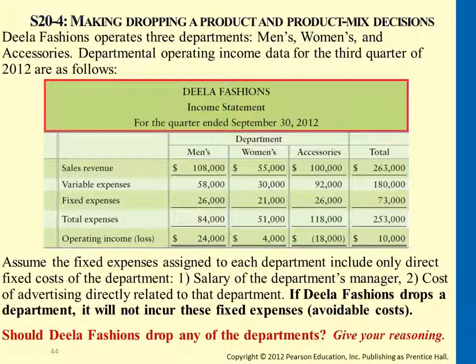Okay, let's take a look at this last exercise problem. That'll be at the end of today. So if you just glance through these three departments, the sales information, expenses, operating income, and assuming that all the fixed costs here are avoidable fixed costs, meaning if you drop the department, that cost disappears. It's not a cost that always stays there. It specifically relates to that department. So try to determine which departments will this company potentially need to drop, which ones they may consider to keep.